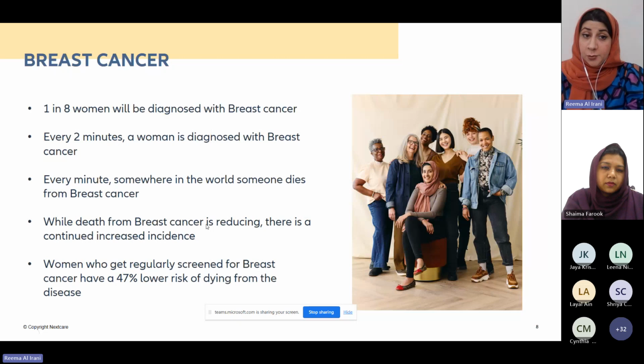Why is this topic important, and why is a whole month dedicated to awareness? Because breast cancer is very common, and it is the fifth leading cause of death in women in the United States, and the second cause of cancer death after lung cancer in women. 1 in 8 women will be diagnosed with breast cancer. That's how common it is. Every 2 minutes, a woman might be diagnosed with breast cancer in the U.S. Every minute, somewhere in the world, a lady is dying from it.